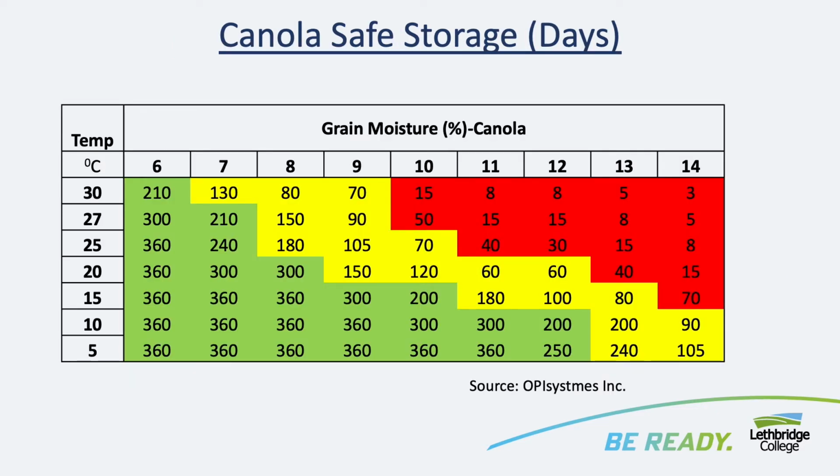This is a chart that tells you how long you can store the seed at a given combination of grain temperature and moisture. As you can see here, if your canola is below 10% moisture content and it's cooled down to 5 degrees Celsius or below, then you can safely store it up to 1 year. It is recommended to cool it to 2 to 5 degrees Celsius and then store it in that condition for up to 1 year.